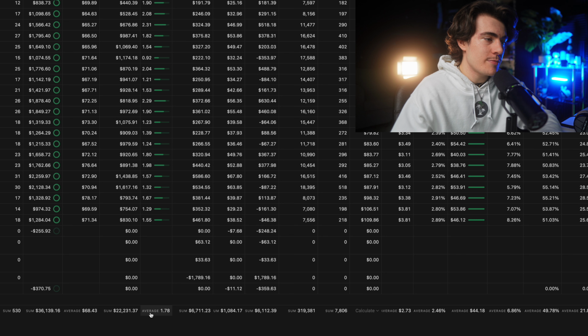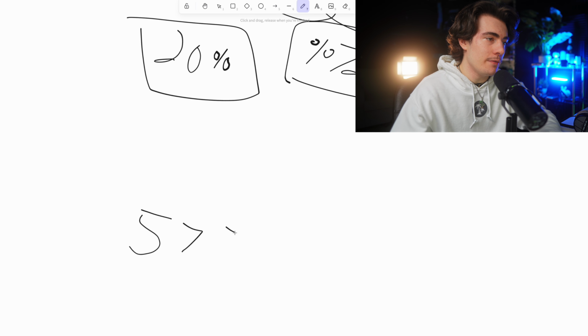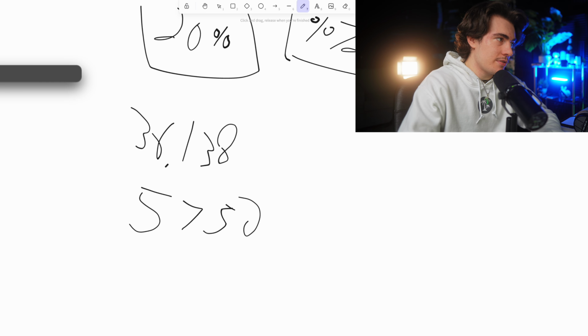$22,000 in Facebook spend, 1.78 ROAS. Product cost was $6,711. Fees, this is off a little bit. This is estimated at 3%. With Shop Pay orders, this actually ended up being about $1,300 in sales. So profit was $6,000, take away about $300-ish, give or take, and we're looking at about $5,800, $5,750. So let's just write that down. $5,750 off of 36,138. I believe that was the exact total. Might be wrong. So let's just do the math here.